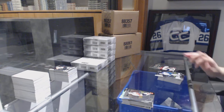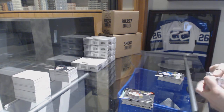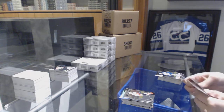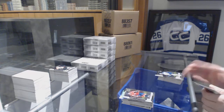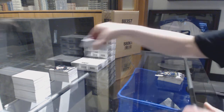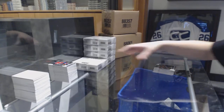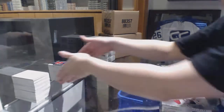Johnny Gaudreau retro for the Calgary Flames. Destined for glory of Matt Murray for the Pittsburgh Penguins, and a Christian Djoos rookie for the Washington Capitals. All right, carrying on with box number 4.